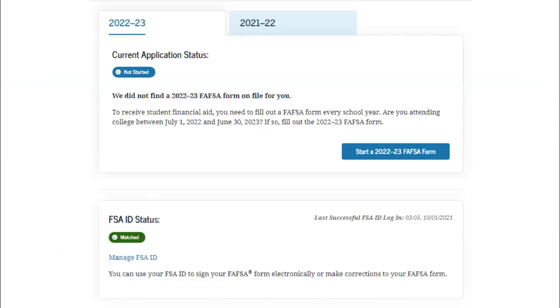Also, remember that the class of 2022 should complete the 22-23 FAFSA. You're going to see two options. If you complete the 21-22 FAFSA, the college is going to think you're interested in financial aid for this academic year, and you haven't graduated yet. So make sure that you're completing the 22-23 FAFSA. And if you're attending a Louisiana public high school, the 22-23 FAFSA is the one that meets your graduation requirement.